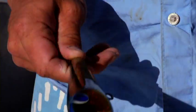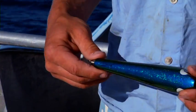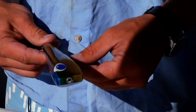The next one's a favorite of ours, the goby, a skipping lure across the top, really easy to work. Cast it out, wind it back as fast as you can pretty much, and the fish go nuts over it. They're actually quite an easy lure to hook fish on because the lure's not dancing from side to side, just a constant retrieve.